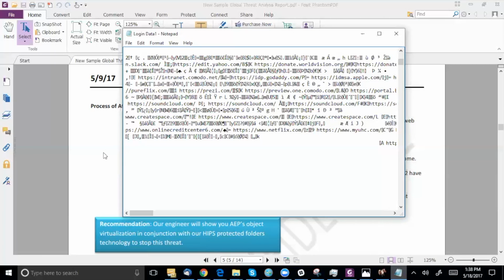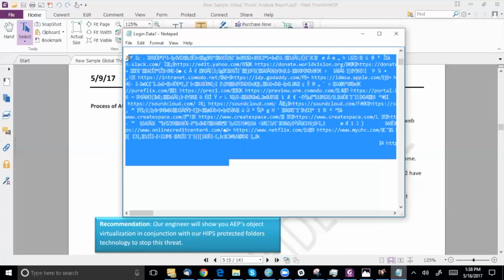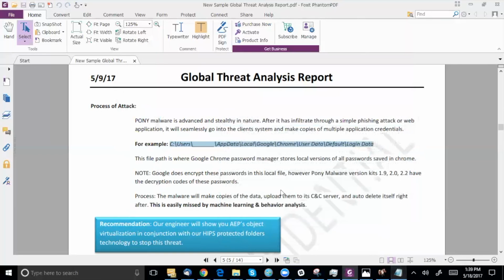This is what a Pony Builder looks like. And this is Pony Builder 1.9. See how sophisticated this is? All a hacker, even an amateur hacker, would have to do is just select which applications they want their Pony bot to steal, and it will go look for those file paths on the machine.